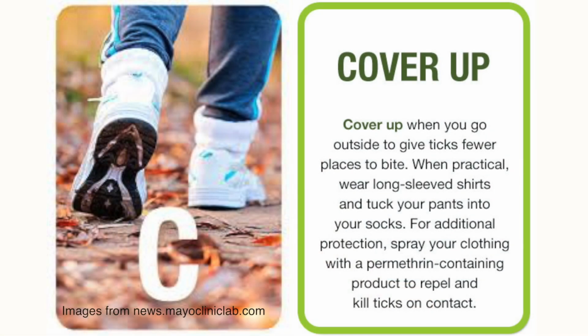And then the C is for clothing. And so another thing for clothing is wearing light clothing. The light clothing doesn't really prevent tick bites. What it is, is that it's light so that if there is a tick on you, you're able to see it better. Exactly. Having long sleeves, having long pants, and having the pants tucked into your socks. And that would be the best way. So those are the ABCs.